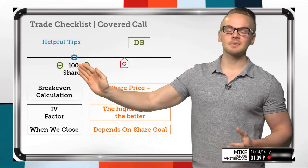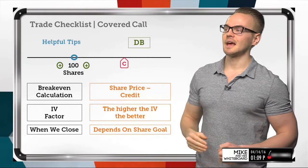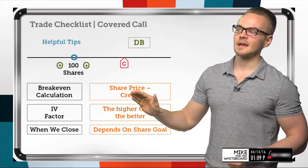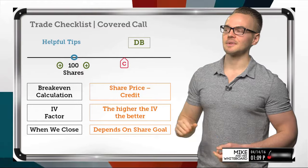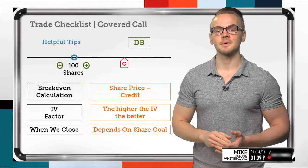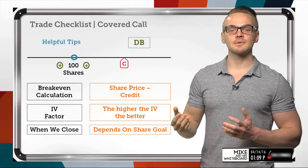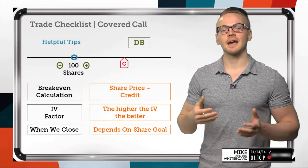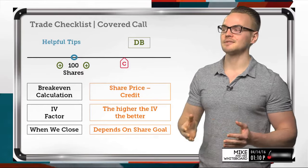So to calculate our break-even, all we need to do is take that share price. So let's keep it the same at $50, and let's pretend I sold this call for 50 cents. All I'd have to do is take my share price of $50 and subtract that credit of 50 cents from it. That would bring my break-even down to $49.50, and that obviously is a better break-even than if I had just purchased those shares outright at 50.